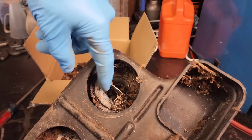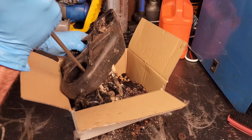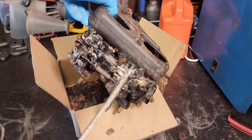Look at all the rust jacking. Oh, that just fell right apart. And try and get these 10 millimeter heads off out of here. Yeah, we're gonna have to use the other carbs, guys. Break some of this corrosion. Oh no. Oh no, guys. Don't think you're gonna be able to save that one. It just completely rotted through, actually on both sides too.